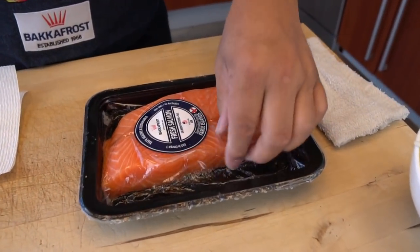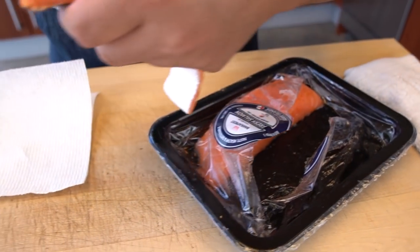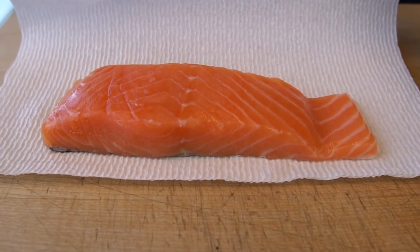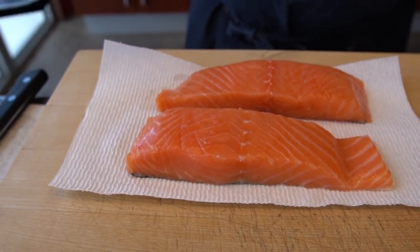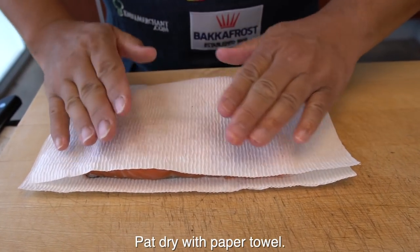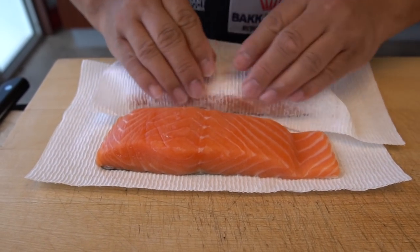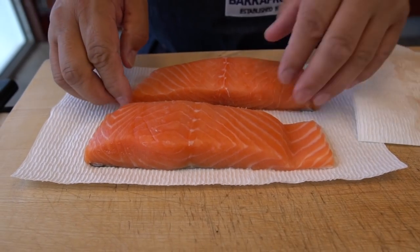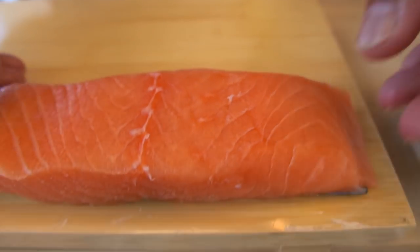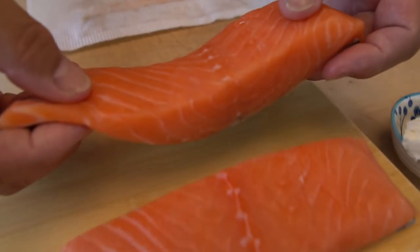Okay, very good. Okay, open up the package. Okay, take the water out. And I'm gonna keep it on the tray, like that. Okay, first I'm gonna make a spicy salmon.